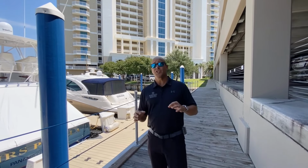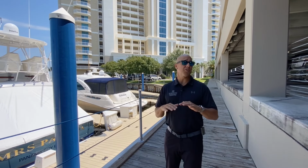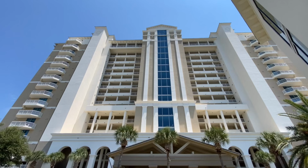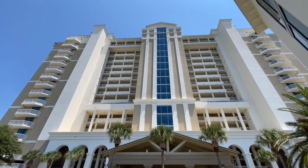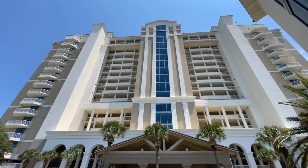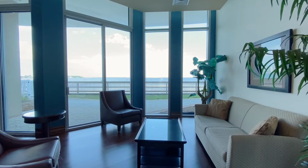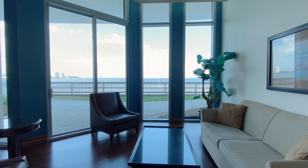So before we go in and check out the condo itself, I want to show you some of the amenities on the ground floor. They're really fantastic. Let's go. There's some fantastic lounge spaces on the first floor at Marina Landing. And remember, spaces like this are a lot less crowded than most of the Gulfront condo projects, so you actually use it and be able to enjoy it that much more.